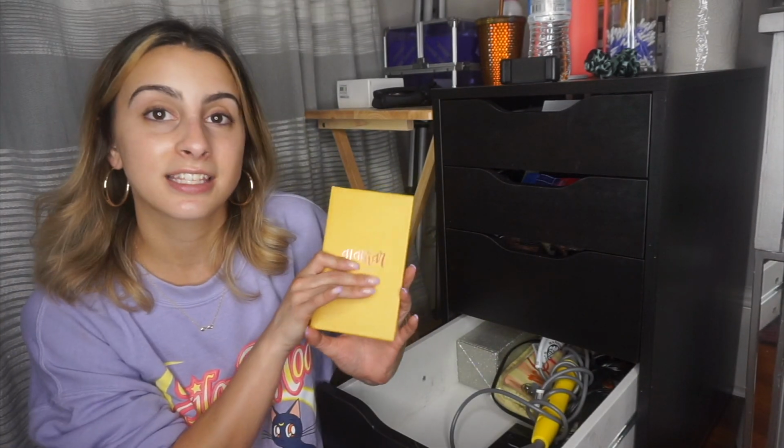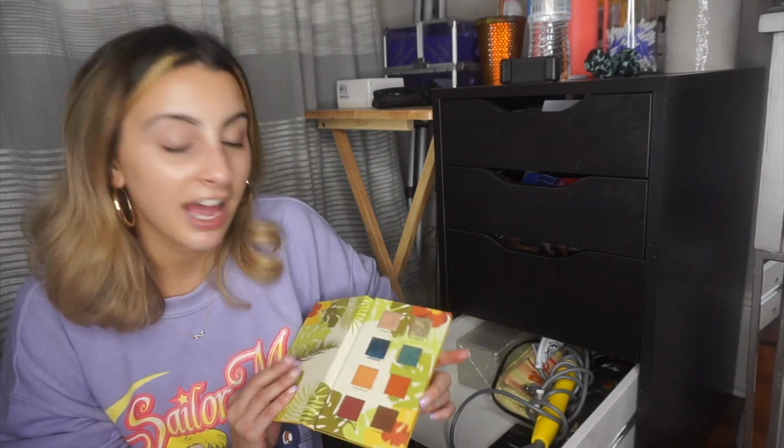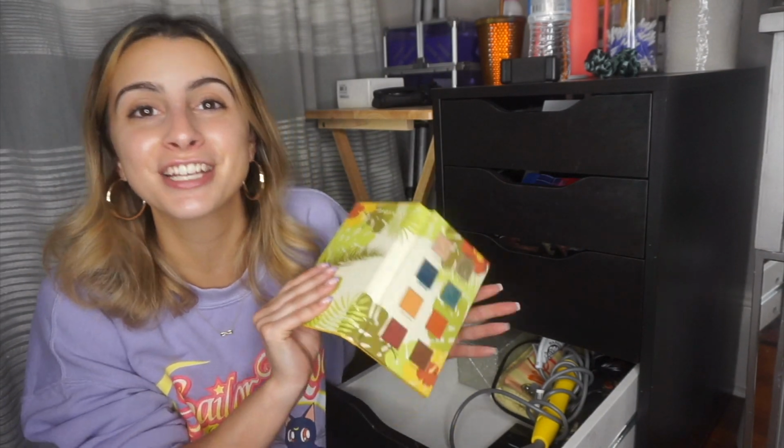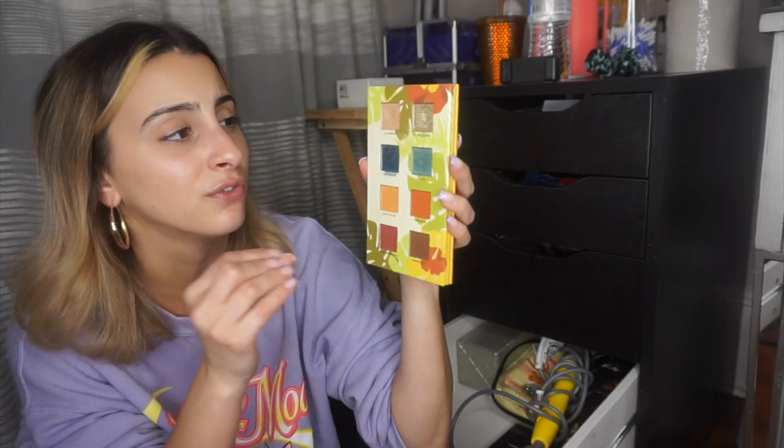So up next is this Alamar Cosmetics palette. I got this in my BoxyCharm like 3 summers ago. And you guys, I fucking love this palette. I seriously freaking love this palette. It's just so good. Even though it's so simple and there's just not much to it, these blues right here are still such a vibe.